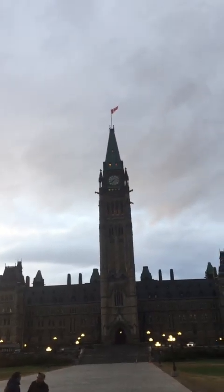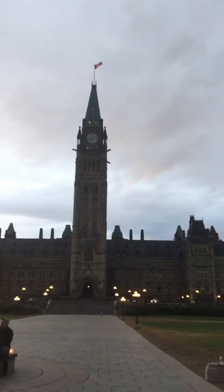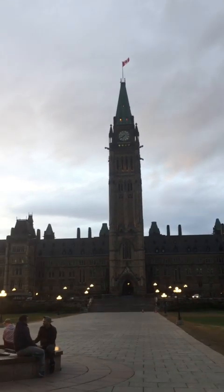Base of that tower there, I'm gonna try and imitate. There's Parliament. It's better in person, so I definitely recommend coming here to Canada to see it, but just in case you never get to see it, you can see it from this video. Peace Flame.